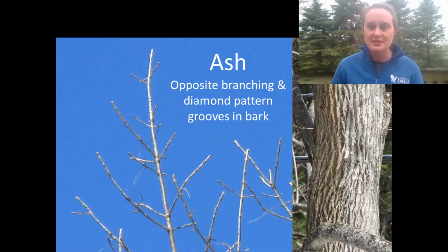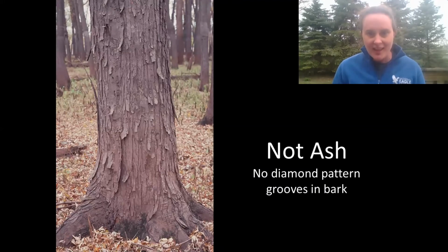One of the species that can have opposite branching is an ash tree. And the bark of an ash tree has very diamond-shaped patterns or grooves throughout it, kind of like somebody maybe took a knife and made slices all over the tree. But that doesn't really look like the tree that we're looking at right now. So it's not an ash, no diamond pattern in the bark, no diamond grooves in the bark.